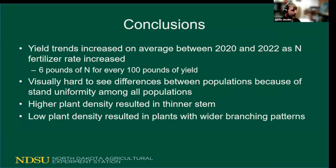Now, when we look at the conclusion of this particular trial, what we are finding in the western environments of Oregon and Washington State, they were finding that you needed about 4 to 7 pounds of N for every 100 pounds of yield. So we found that to be similar here in North Dakota. We were finding the results to be about 6 pounds of N needed for about every 100 pounds of yield.